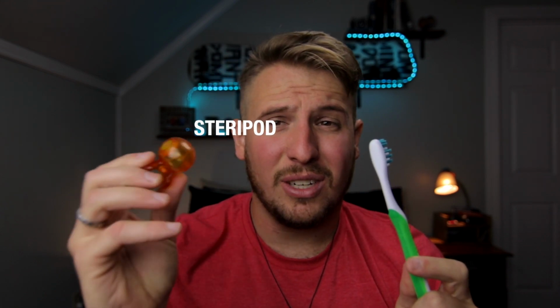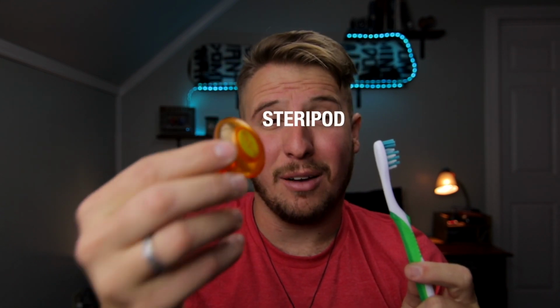Obviously, everyone knows that you need a toothbrush, right? But I think you also need a little Steripod thing. My girlfriend actually got this for me. Julia got this for me when I went to travel to Kilimanjaro, and I think it's the best little thing. It just pops right on there, keeps your toothbrush nice and clean. You're not getting a bunch of junk all over your toothbrush.